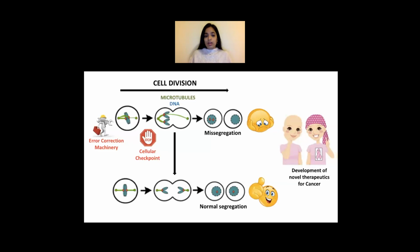My thesis work is focused on understanding how the checkpoint and error correction machinery allows our cells to properly attach the rope-like microtubules to the DNA with such amazing accuracy. When it works correctly 2 trillion times, it grants us another day of life with the ones we love.